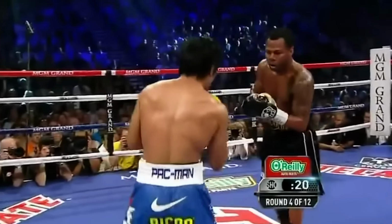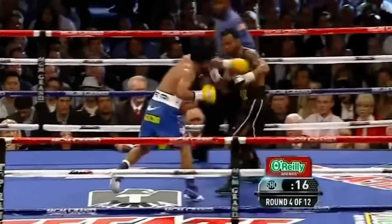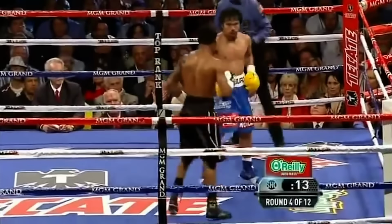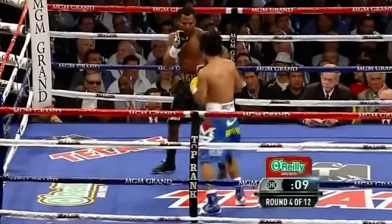Now Mosley answering. Looks like he got the left hook through at the end of the combination. That's the first 3-punch combination Mosley's thrown in this fight. 10 seconds to go in the 4th.